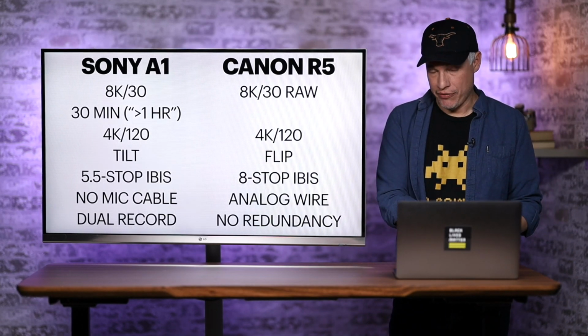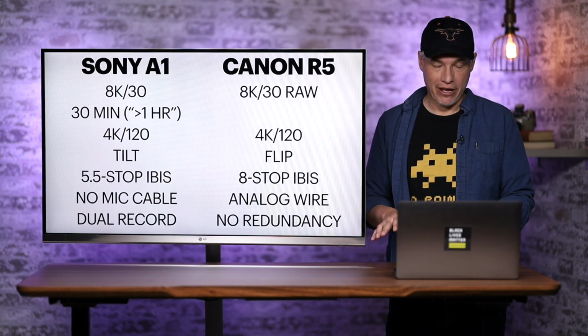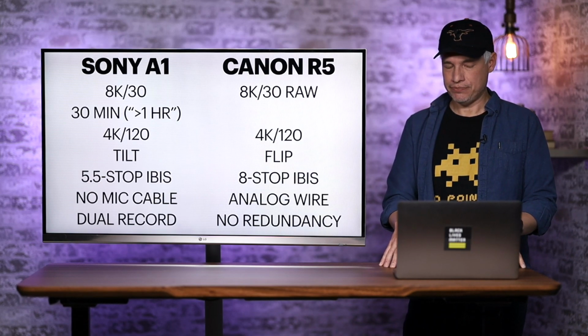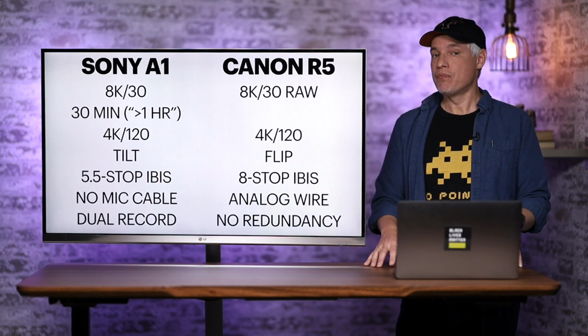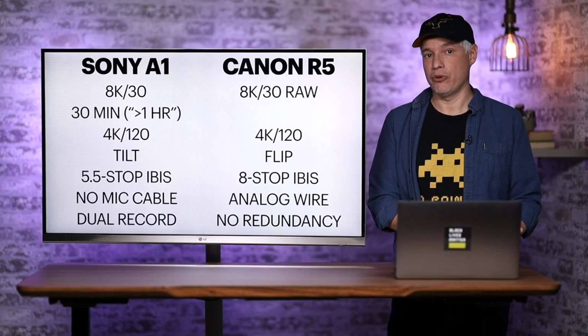The Sony A1 will definitely record 8K video for longer without the overheating concerns of the R5, but we'll have to test that to be sure. They both record 4K at 120 frames per second. The A1 has a tilt screen and the R5 has a flip screen. And if you are only behind the camera, then you're probably going to prefer the tilt screen.